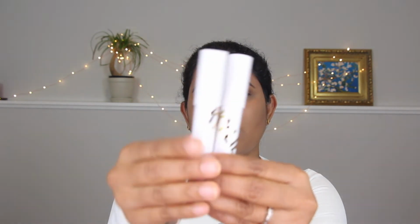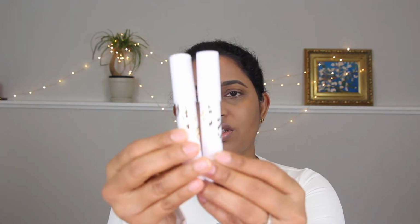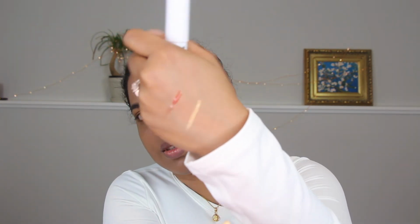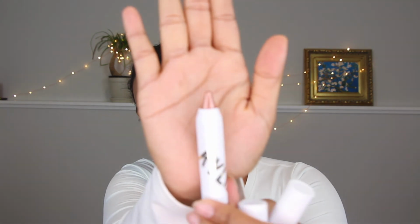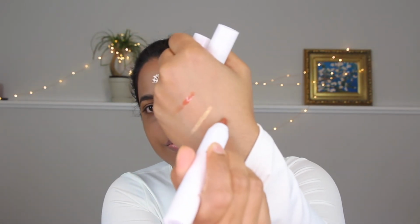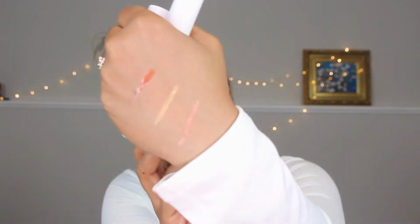This one is the Shadow Stick Duo. These are the two sticks that we got. It's a really pretty color. This is how it looks. This one is Rock the Boat. It's more like a coppery kind of color. So this is the shade.